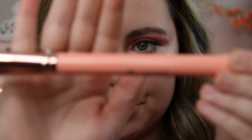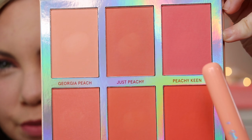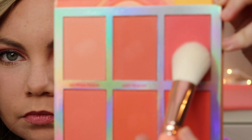I'm excited to test out one of these with you and use one of the brushes for applying the blush. Here I'm going to use the blush brush number 3. I want to go really bright today because of that purpley color that I have in there. So I think I'm going to go with Peachy Keen, this color right over here. Out of all the colors, it has more of a pinky purpley tone. So I'm going to go with Peachy Keen today. Very pigmented.